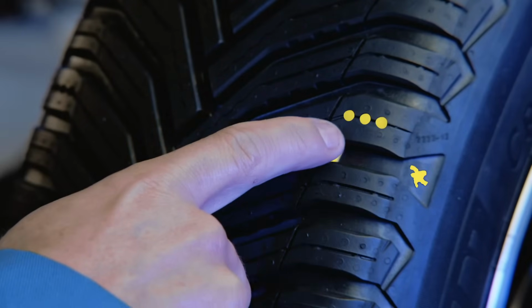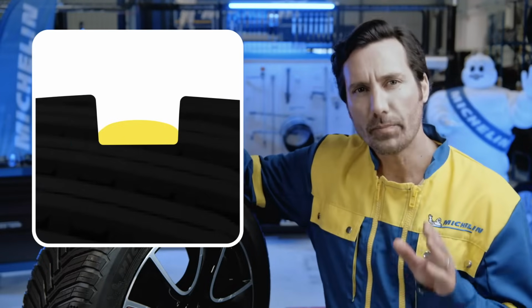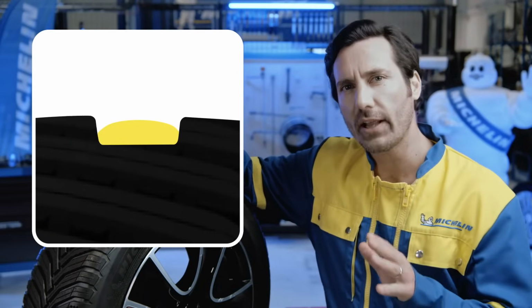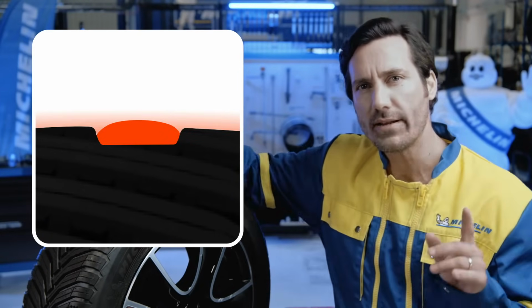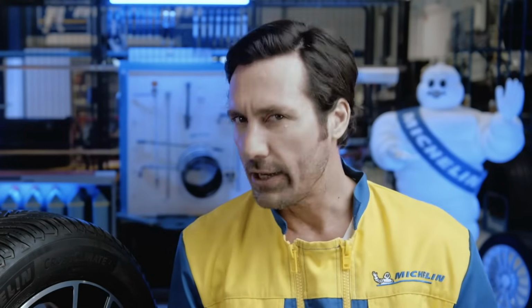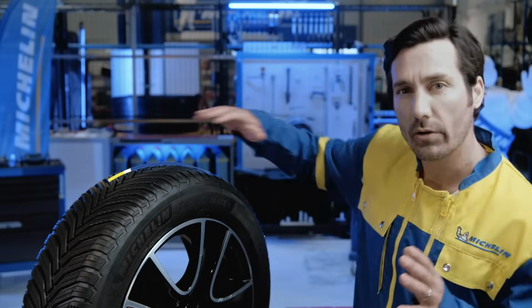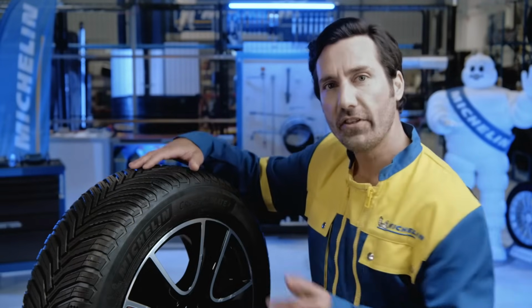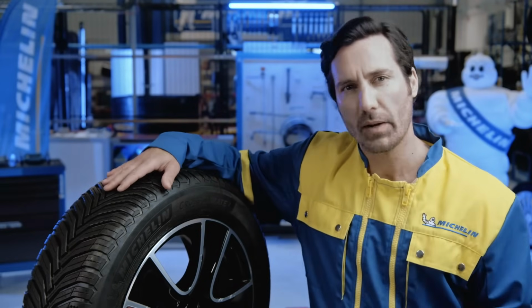To find them more easily, look for the Michelin man on the sidewall of the tire. The tire must be changed when the remaining tread falls to the level of the tread wear indicator. This means that the remaining tire tread depth is 1.6 millimeter, which is the legal minimum allowed. Beyond this level, your tires are bald and no longer comply with the local legislation. You should also be aware that a tire may suffer uneven wear on either its inner or outer edge. If this happens, as well as changing your tires, consider having your vehicle checked by a professional.